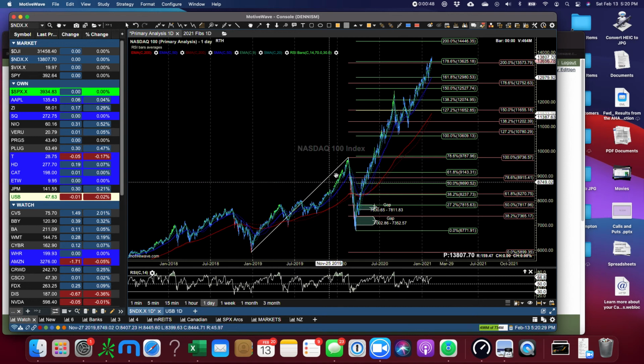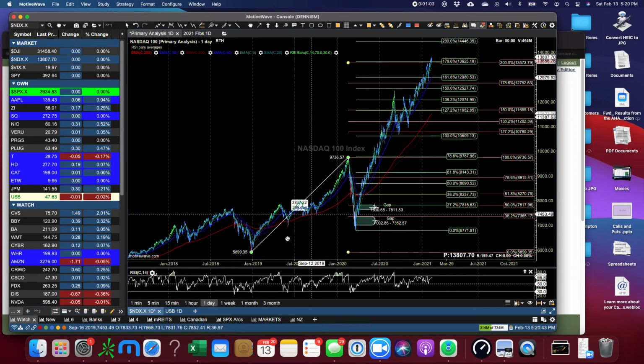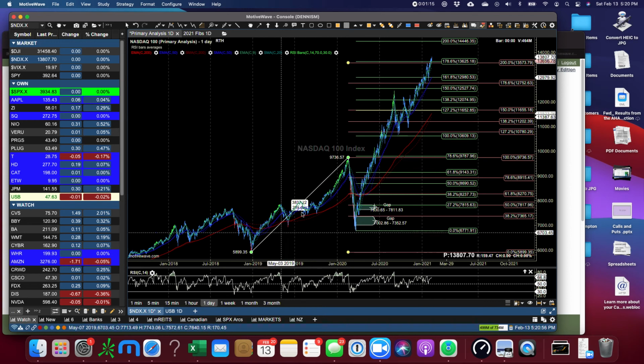This big move here from the beginning of 2019 through to early 2020 before the COVID drop, that move is this Fibonacci right here, this red one. And it shows that if you take this move and extend it, the same move right on top of this point, we doubled this move.